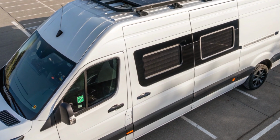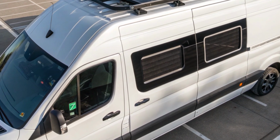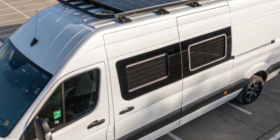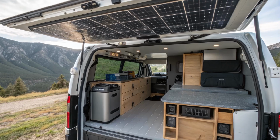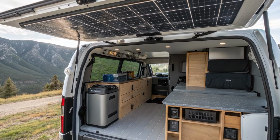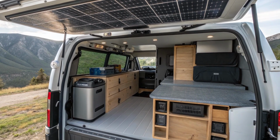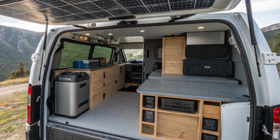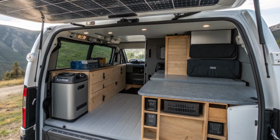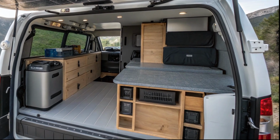LED lighting throughout the cabin is dimmable to set the perfect ambiance, and strategically placed skylights bring in natural light during the day. The van is powered by a top-tier electrical system, featuring a massive lithium battery bank, a roof-mounted solar array, and a robust inverter to handle all power needs. A smart touchscreen control panel allows users to monitor battery levels, water storage, and climate settings with ease.